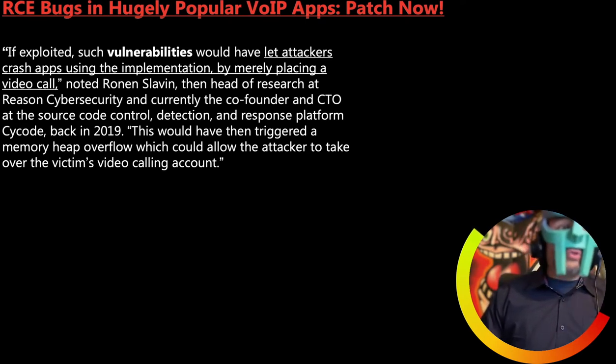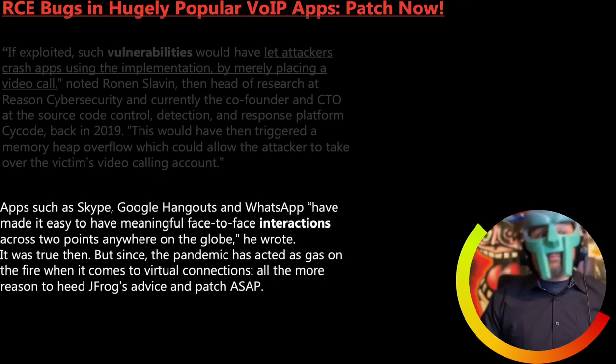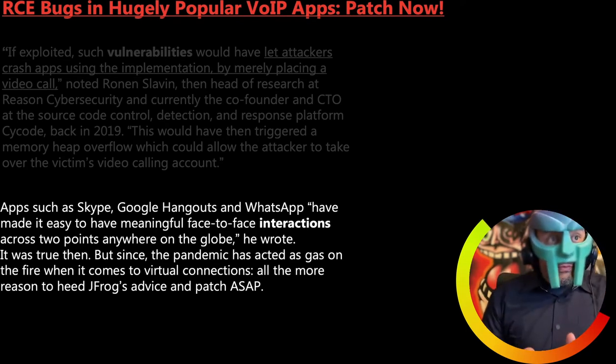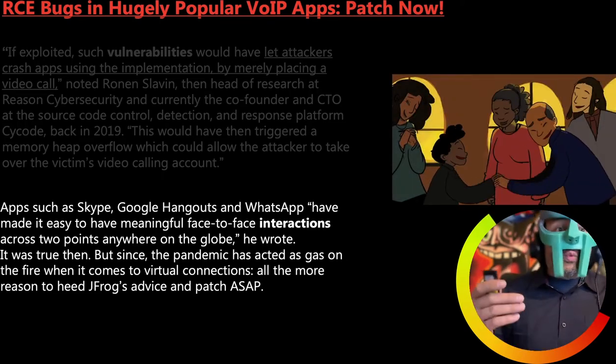This would have then triggered a memory heap overflow, which could allow the attacker to take over the victim's video conferencing account. So that goes for back then with what Natalia found, as well as today what JFrog found. Now, apps such as Skype, Google Hangouts, and WhatsApp have made it easy to have meaningful face-to-face interactions across 2 points anywhere on the globe.